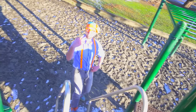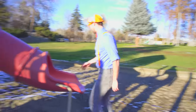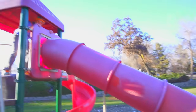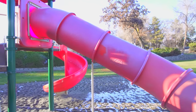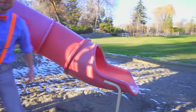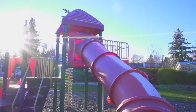That's fun. Here, come down here. I'll go down it again. Has some snow and ice on the bottom, so I gotta be careful. Uh-oh. All right. Okay, watch me from the bottom. Here I go! Okay, look, look in there. I'll go one more time. All right, here I go.